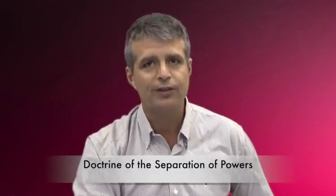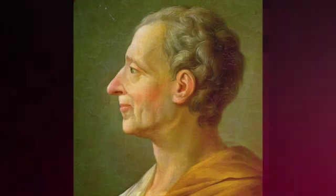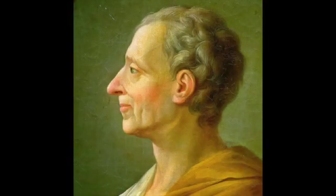Before we get to the Parliament itself, there's something else you'll need to understand. They call it the Doctrine of the Separation of Powers. Most people associate the idea with a Frenchman named Montesquieu, but the doctrine's actually a bit older than that. The idea is that any system of power can be divided into three functions: the function of making rules, the function of carrying those rules out, and the function of adjudicating or resolving disputes about those rules.